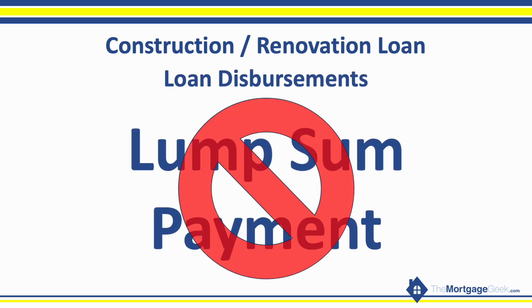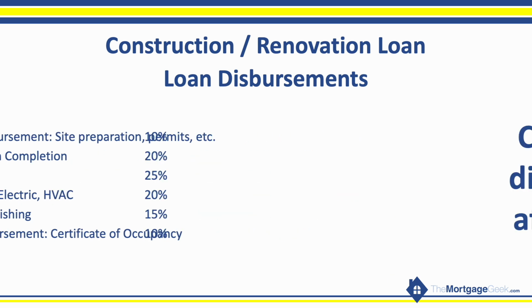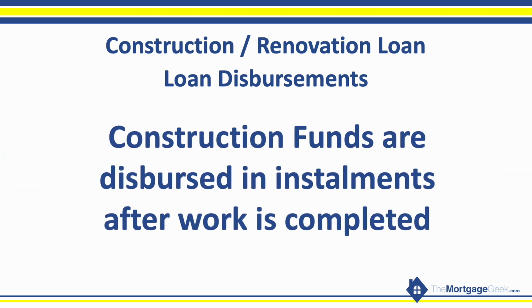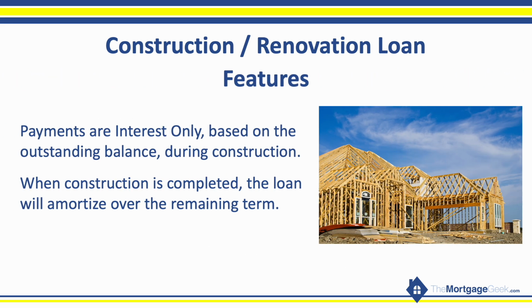With a construction loan, you don't get a lump sum of the entire balance at closing. You'll set up a disbursement schedule with the lender that outlines your plan to build or renovate. When you finish with a particular phase, the lender will inspect it and then disburse funds for the work completed. As construction progresses, the mortgage balance and the monthly payment will increase. Payments are generally interest only based on the outstanding balance during construction. When construction is completed, the loan will amortize over the remaining term.